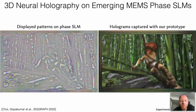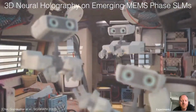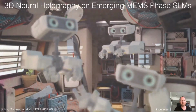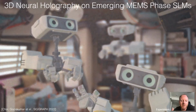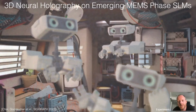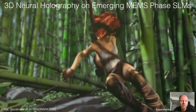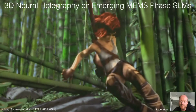But what I'm trying to say is that, if we just look at these results, they get close to amplitude SLMs, LCOS LCDs. But we can do this with a single pattern on the phase SLM or with multiple time multiplexed patterns. There's no mechanical movements, no focus tunable lenses. So this is really interesting. And we're close to bridging this gap in the image quality between holographic displays and conventional displays.